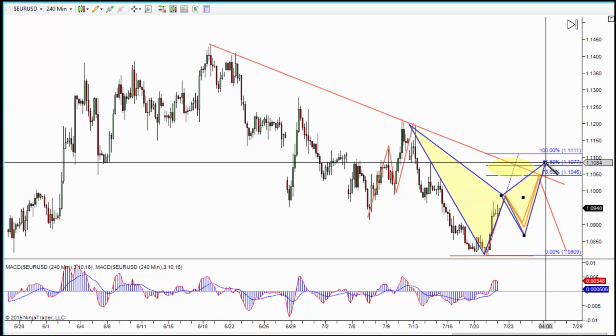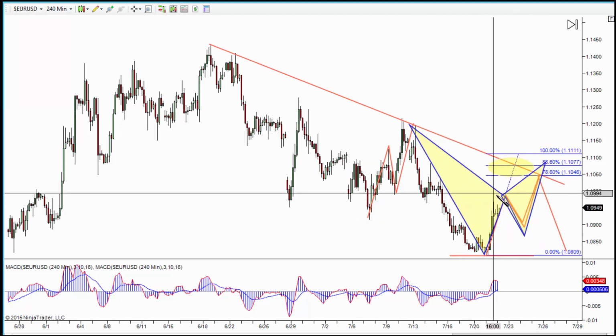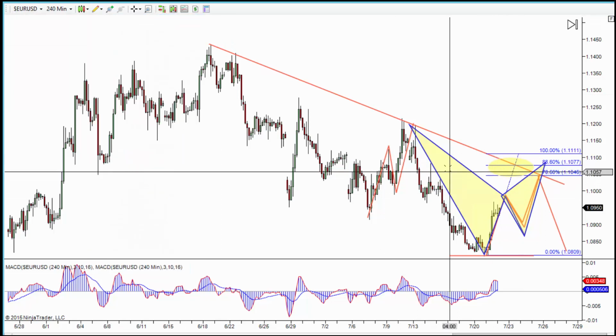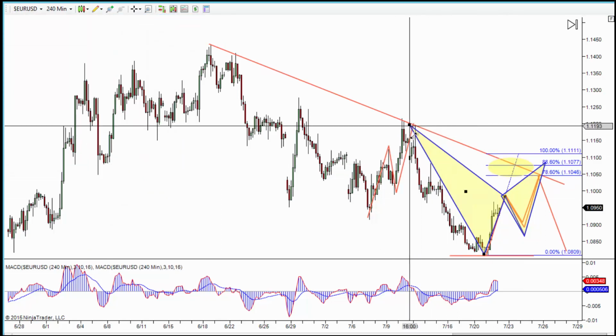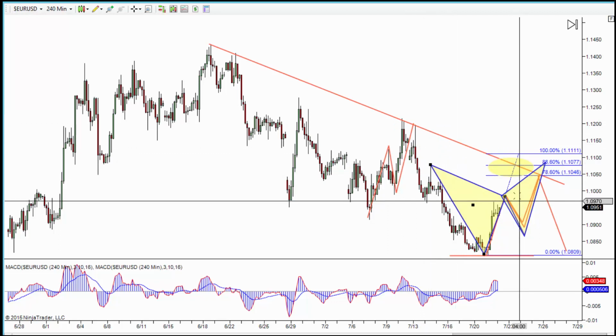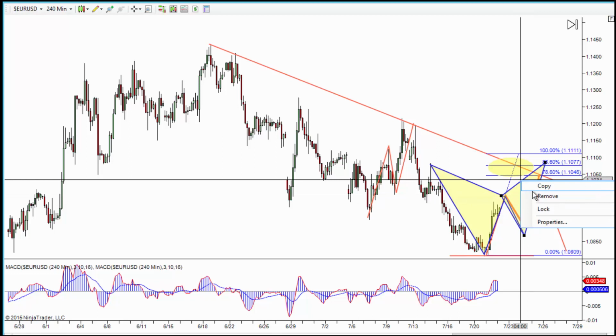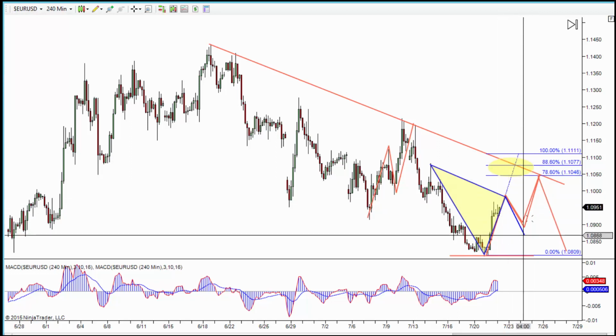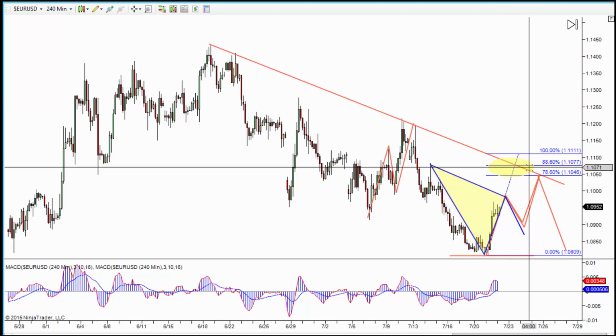Something to this effect where we form maybe a Gartley or some kind of a pattern that we can look at. Even something like that, maybe like a butterfly. Anyway, not trying to get ahead of ourselves, but this is basically what I'm looking at now for the market to retrace down and then push up again into this zone.